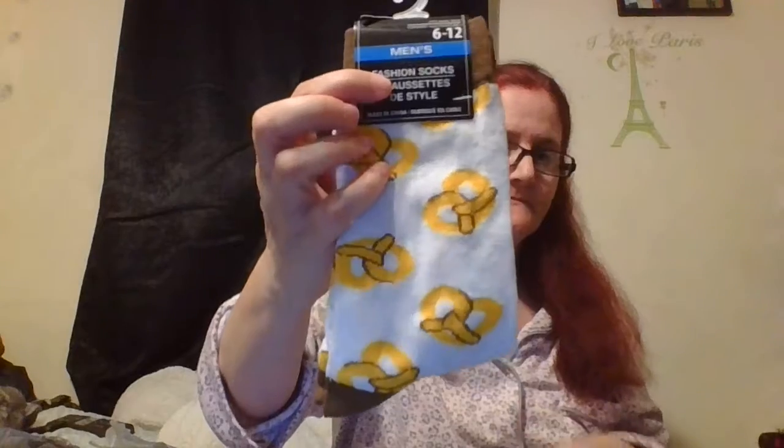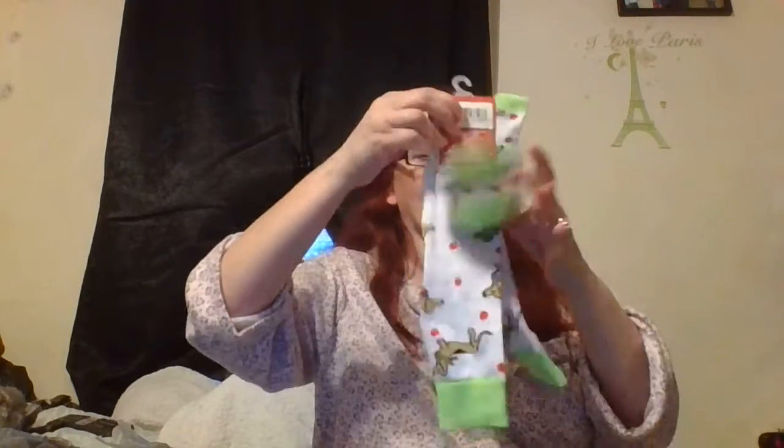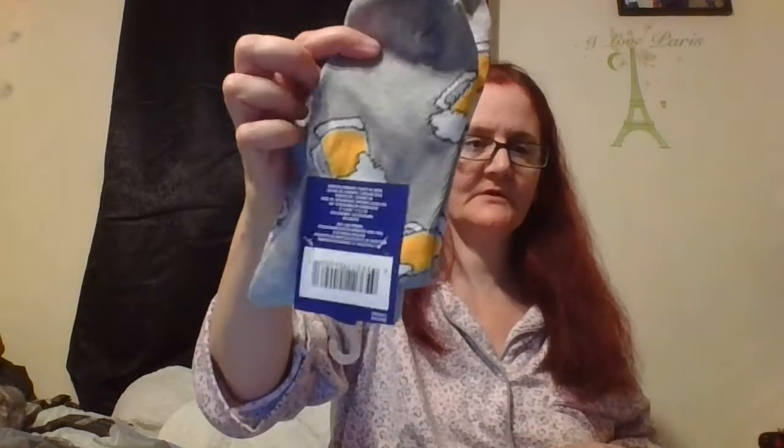These say men's socks, but I don't care. I'm going to wear them. These have the pretzels. The umbrella. This one's the women's socks. This one has the cute little dogs. Look how cute that is. So cute. And then this has a lime, a lemon on it. And then the eggs, I like this one.